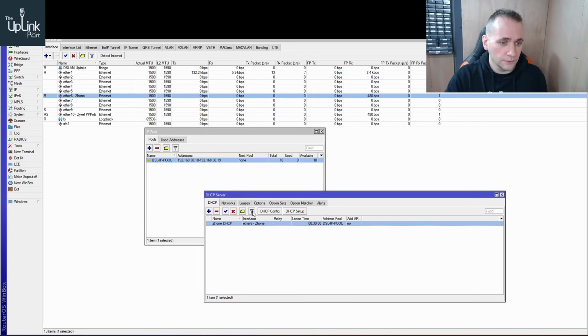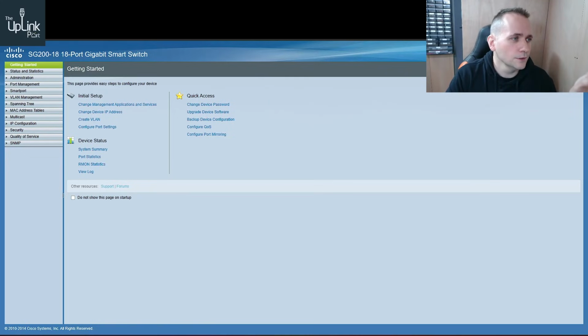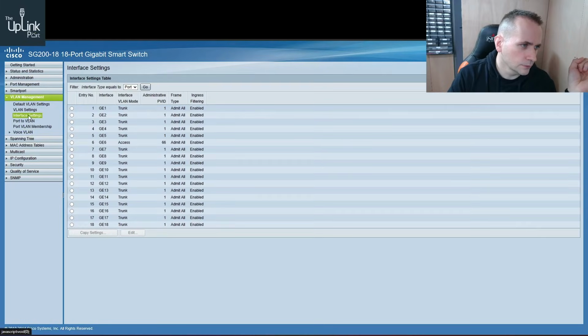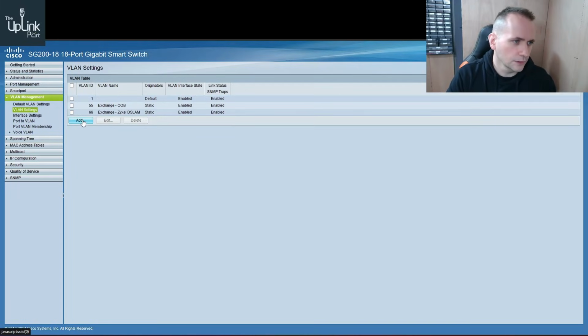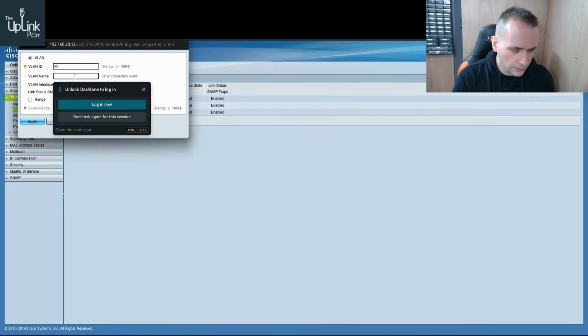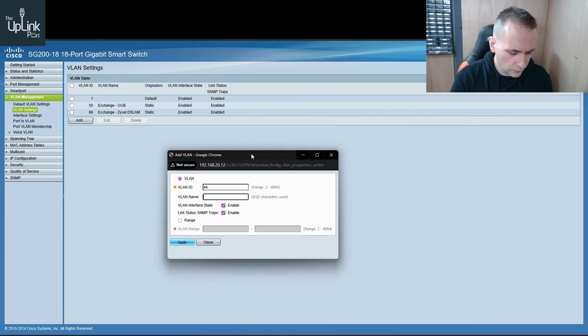We'll go and do the Cisco now and set up all the VLANs on that. Right, I'm logged into the Cisco. The first thing that we need to do is actually create that VLAN, and I'm trying to remember where it is. Oh, it's in here. Let's give that VLAN 44, and what have we called everything else? Let's call it Exchange. Oh, can I spell EX? No, EX Exchange, and then we'll call it Zhone DSLAM.